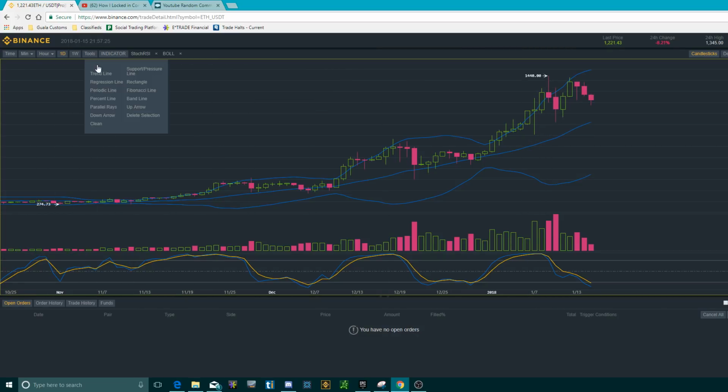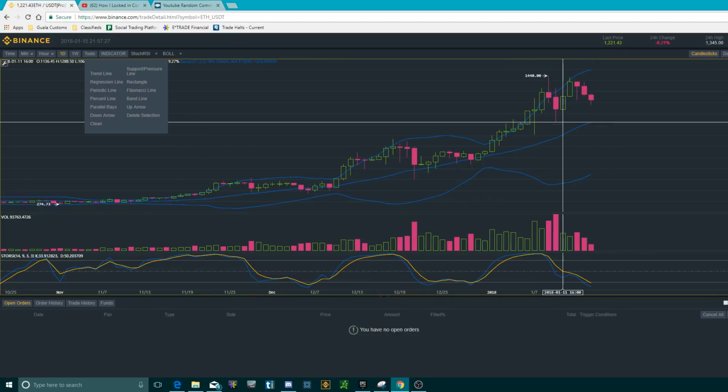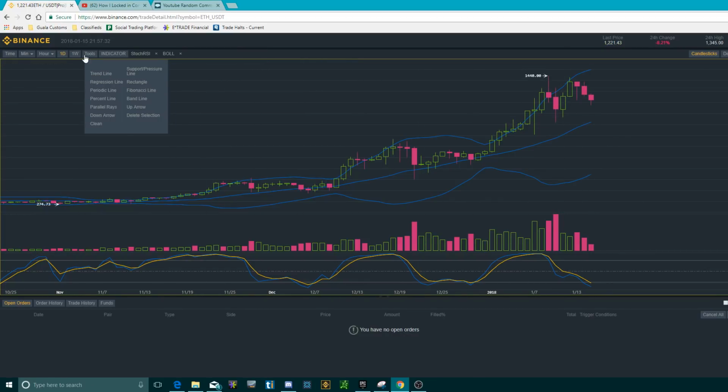I do have some in Ethereum right now from this dip down to 1,000, because I am doing some flipping, but most of my position right now is in USDT.